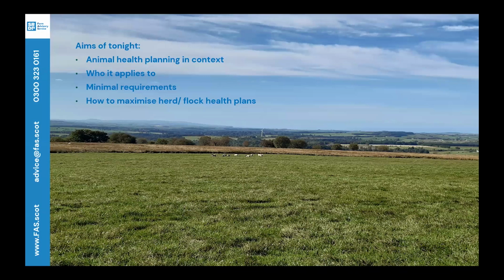Who this applies to. Now, with everything, there are minimal requirements that you can do to tick the box, but you can use it to your advantage. That's mainly what the chat is tonight: how to use your herd or flock health plan to your advantage.